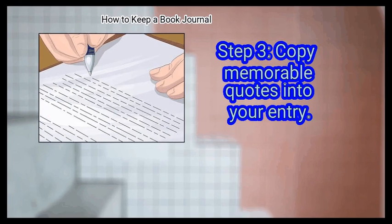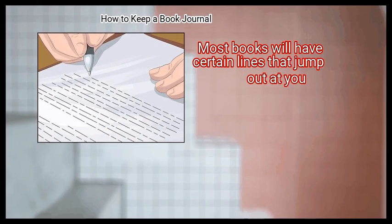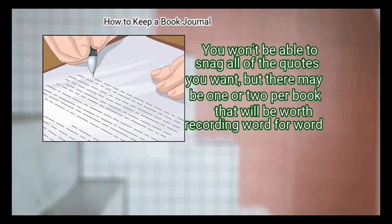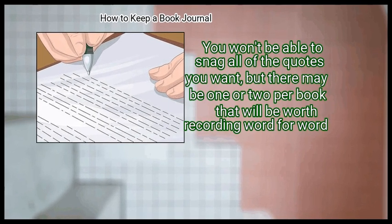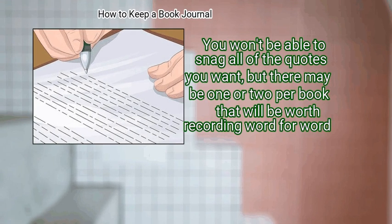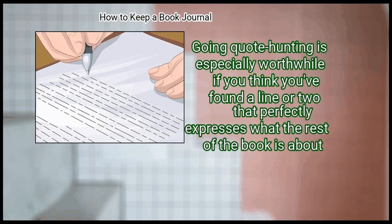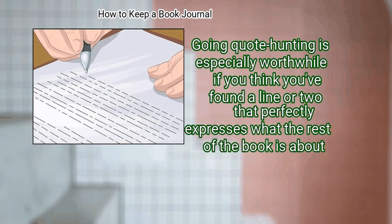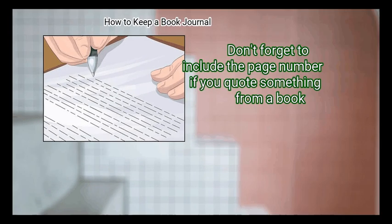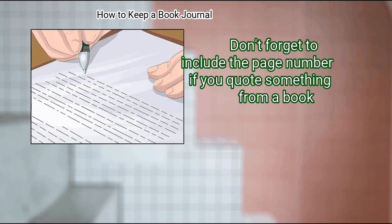Step 3. Copy memorable quotes into your entry. Most books will have certain lines that jump out at you. You won't be able to snag all of the quotes you want, but there may be one or two per book that will be worth recording word for word. Going quote hunting is especially worthwhile if you think you've found a line or two that perfectly expresses what the rest of the book is about. Don't forget to include the page number if you quote something from a book.